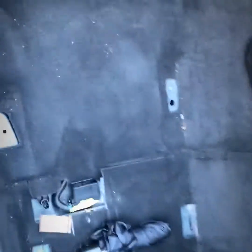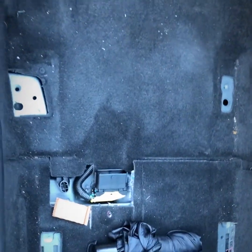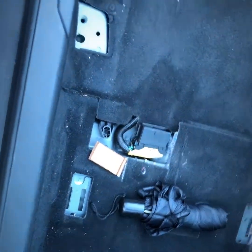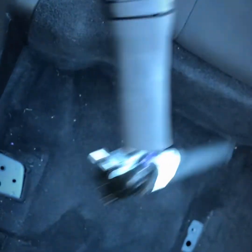And that is the whole seat out. As you can see, it literally takes maybe 2 minutes, 3 minutes to take the whole seat out. 2 bolts, unplug it from the connector plug first, pull the whole seat belt up, pull this whole thing out, and the seat comes right out.